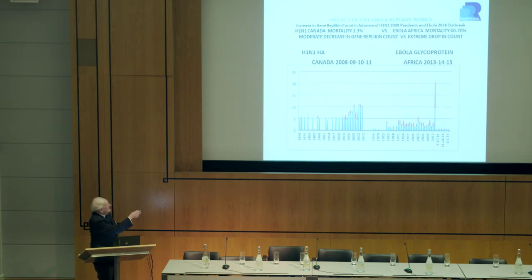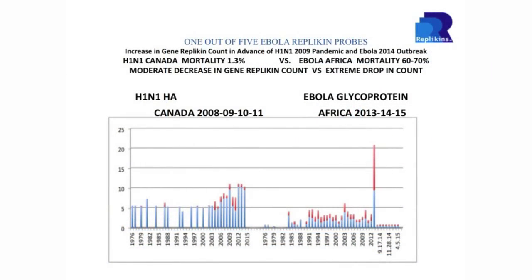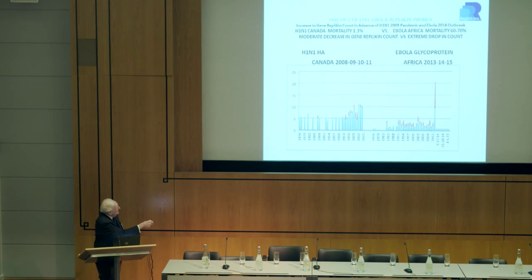And in contrast, in Canada in 2008, this is from 1976 also, just to compare the time period with the time period for Ebola. In 1976, you have these values annually. In 2008, it's gone up. And in 2009, you have an outbreak, which is then called a pandemic. And then it drops. But it doesn't drop so dramatically, you notice. It drops halfway. And then it started up again.